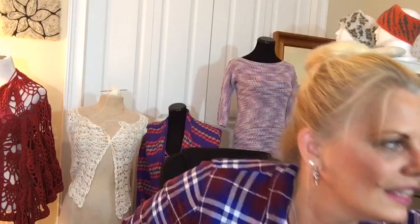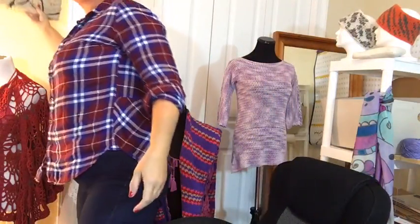Let's see. Are there any... here's what knit. Eva, which one are you asking if it's knit? Well, I'll wait and see if you answer that and show you another piece.